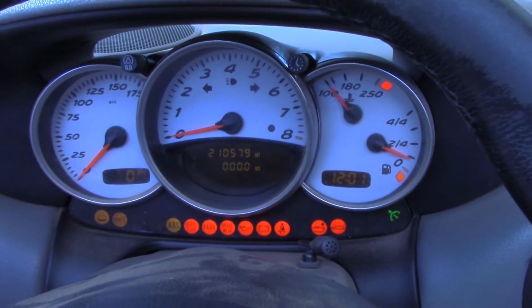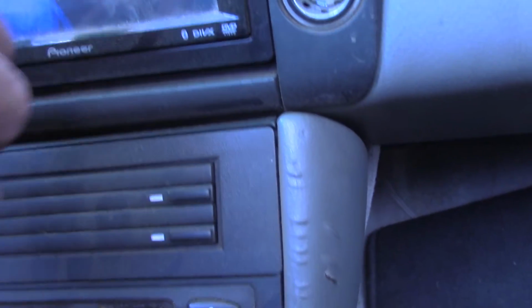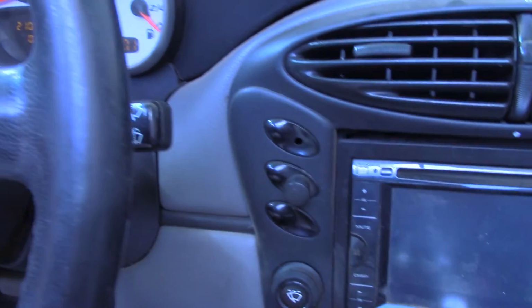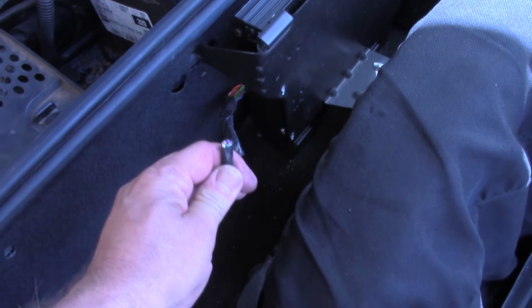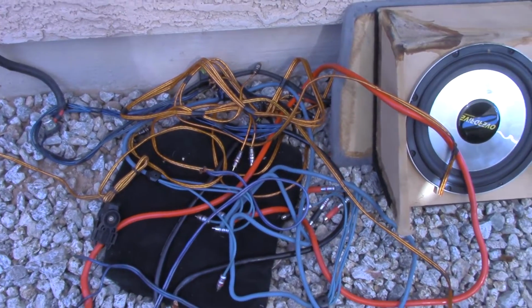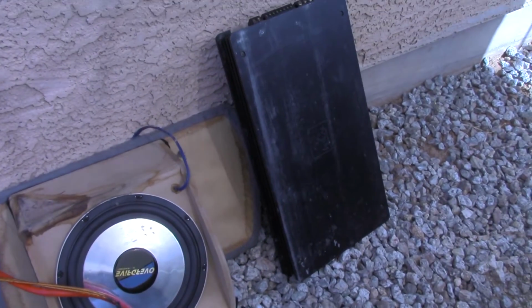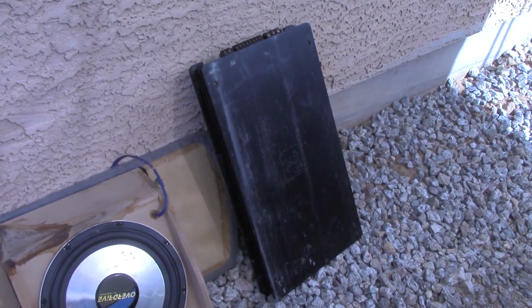And all the gauges look like they work, no LCD burnouts or anything. And also over here, it looks like we have a kind of ripples and tears up on that, which could be easily replaced from any Porsche junkyard. Here you can see where they cut the stock amp, so I'm not sure if we'll reuse that or not. And there's all the wiring and the subwoofer and amp that I pulled out of this car. It just was taking up space and not something I want, so out the door it goes.